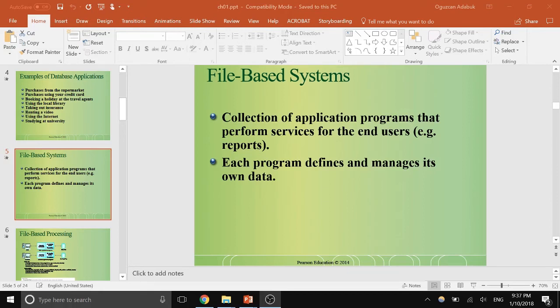Hi everybody, in this video I'm going to talk about file-based systems and I will compare them to database management systems. Database management systems is one of the most important technologies that we have. It's a really important field in software engineering. The reason for that is pretty much all technology, any organization that has anything to do with data is using database management systems. It's currently the modern way to store data, make use of the data.